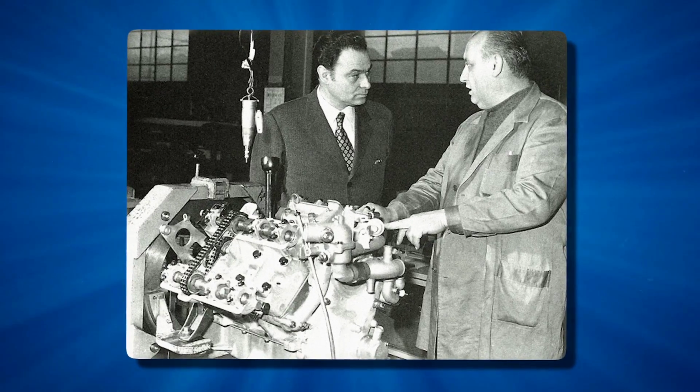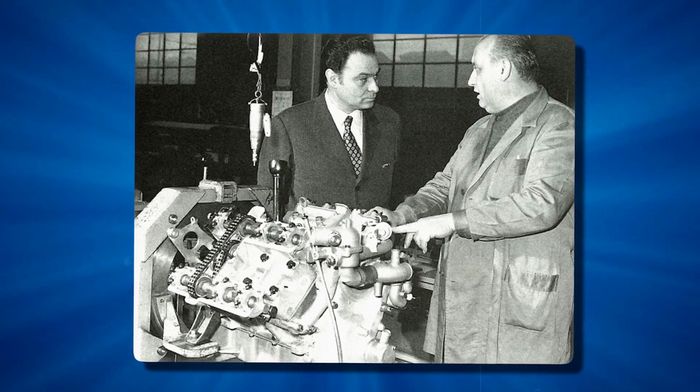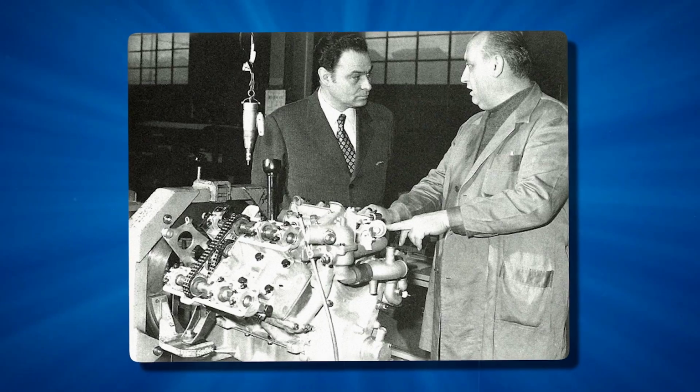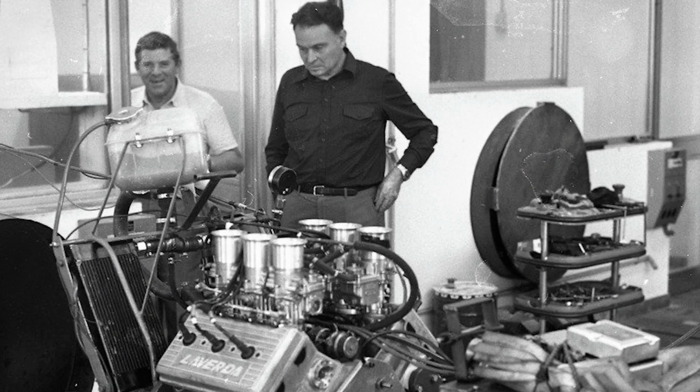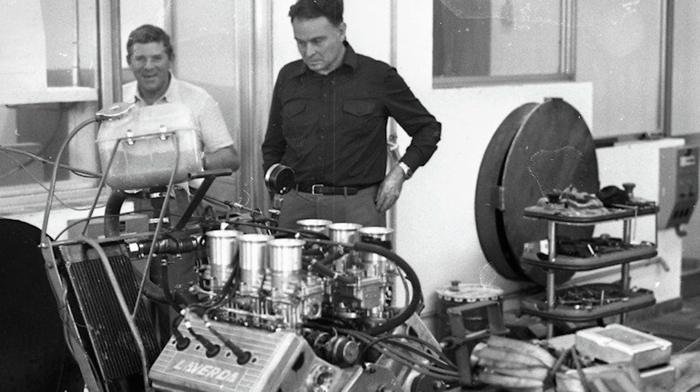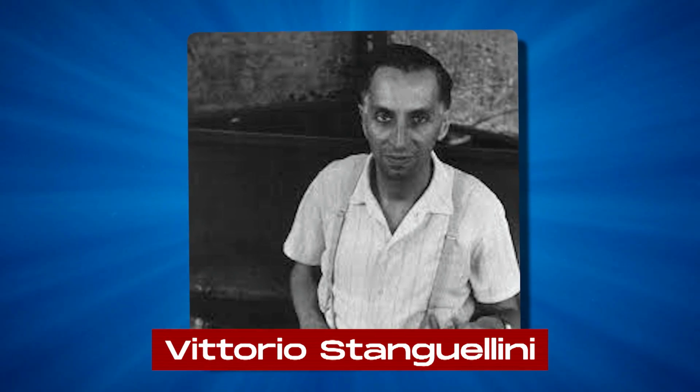The two traveled to Italy in search of someone to build the car's chassis. They eventually met Giulio Alfieri, a former Maserati engineer, who agreed to build the chassis in just 90 days. However, when they returned to check on the progress, little had been done. So they approached Vittorio Stanguellini, who owned a small company that built sports cars and racing vehicles.